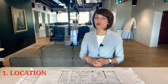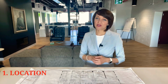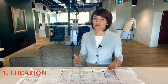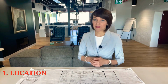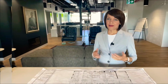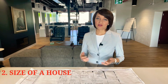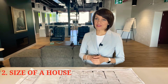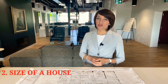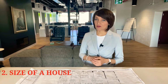Consequently, location will also determine the price for labor. Contractors and trades are more expensive in Toronto than, let's say, in Durham region or York region or anywhere else in GTA. Number two is the size of the house. Normally, the construction cost is estimated per square foot. The bigger the house, the more expensive it is going to be. So you would want to keep your layout very efficient to keep the cost down.